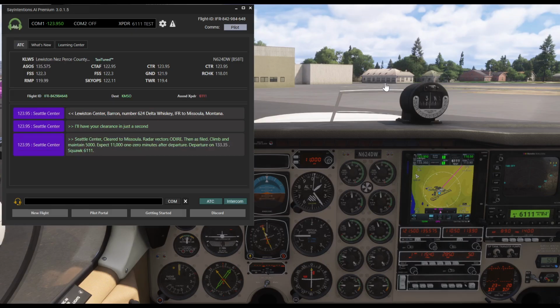November 624 Delta Whiskey, Seattle Center, cleared to Missoula. Radar vectors ODIRE, then as filed. Climb and maintain 5,000. Expect 11,000 10 minutes after departure. Departure on 133.35, squawk 6111.